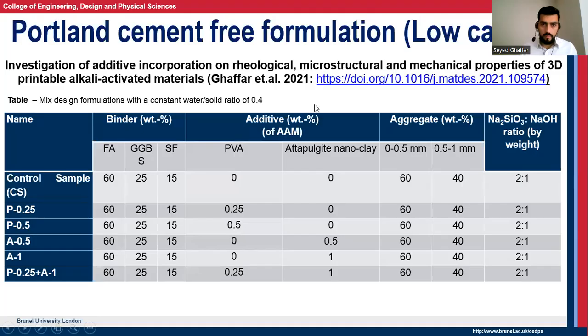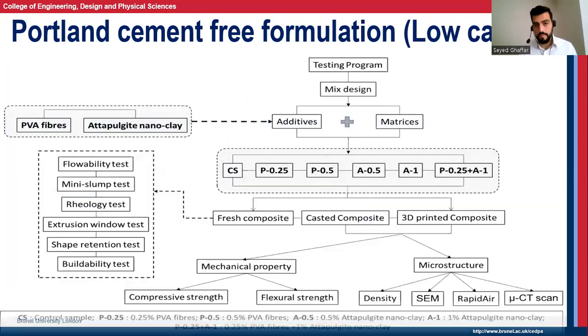So I have reported all of these formulations open access in our journals, and we investigated different binders: fly ash, slag, and silica fume. We had some additives, PVA fibers, and some nanoclays, and all of these formulations are reported open access for everyone interested in replicating our results or using these mix formulations to build on their own developments.